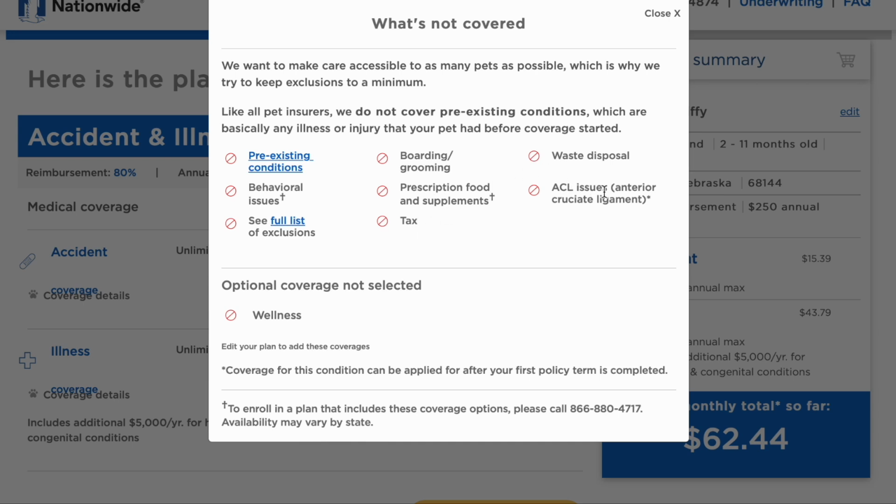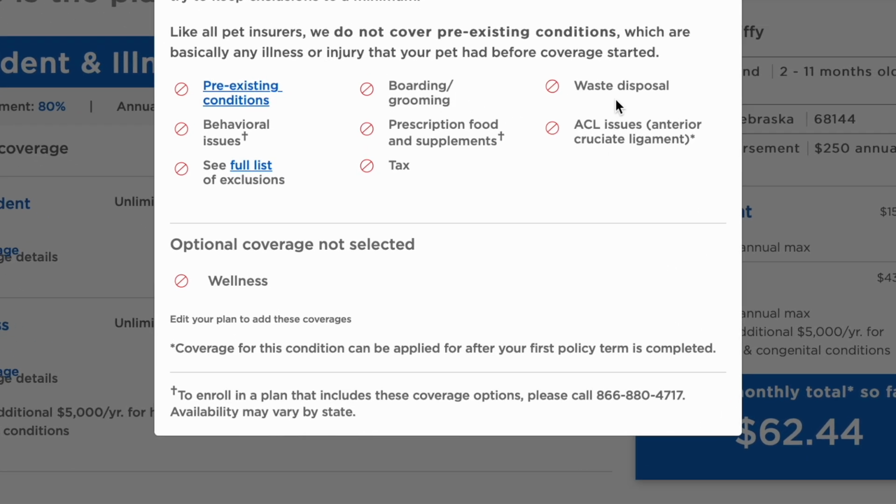Pre-existing conditions are basically illnesses or injuries that have happened before the coverage started. Now, what else do they not cover? Behavioral issues, a full list of exclusions, taxes, prescription drugs, boarding, and look at this, ACL issues, anterior cruciate ligament, but it's asterisked. What does that mean? Coverage for this condition can be applied for after your first policy term is completed. That makes sense. They're trying to eliminate the individuals that have a blown ACL and try to apply for it right when it happens. So they're saying you need to be a part of our pet insurance plan for a full term, and then once you've done that, you have deserved it, and now you can be covered.